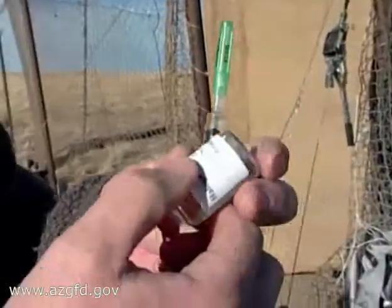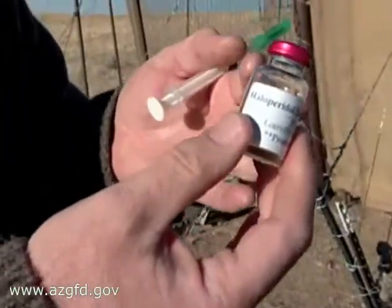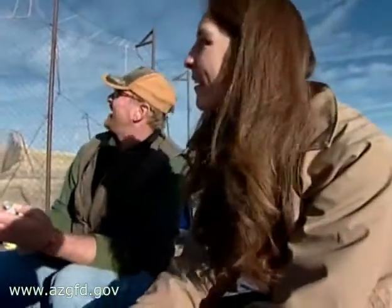Loading up a drug called haloperidol for these antelope. It's a drug that's been used quite extensively in human medicine as an anti-anxiety medication, and we found applications for it in wildlife medicine as well. This drug lasts about 18 to 24 hours in these animals. All it does is simply take the edge off of them. They just don't care what happens to them for about a day. It's not a sedative, it's not a tranquilizer, they don't go under anesthesia. They simply just don't care. That's what we want these guys to do.